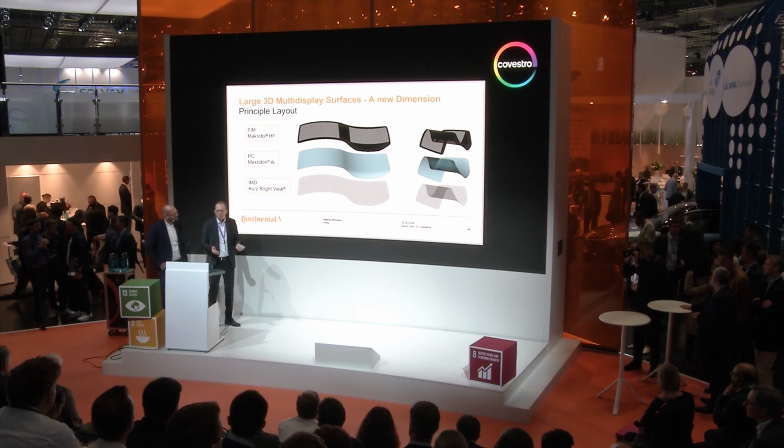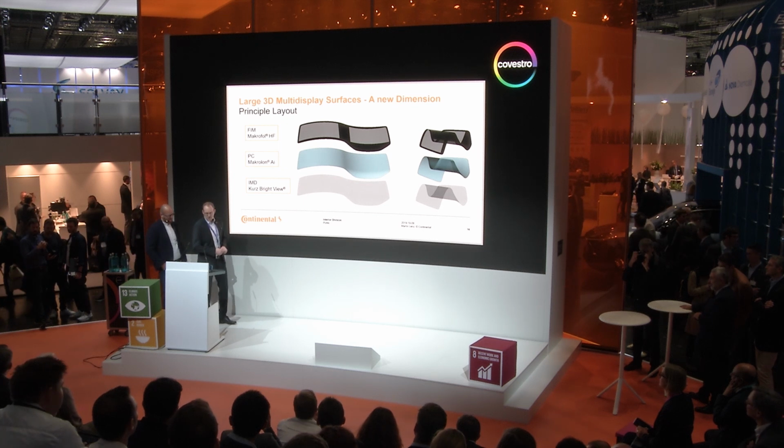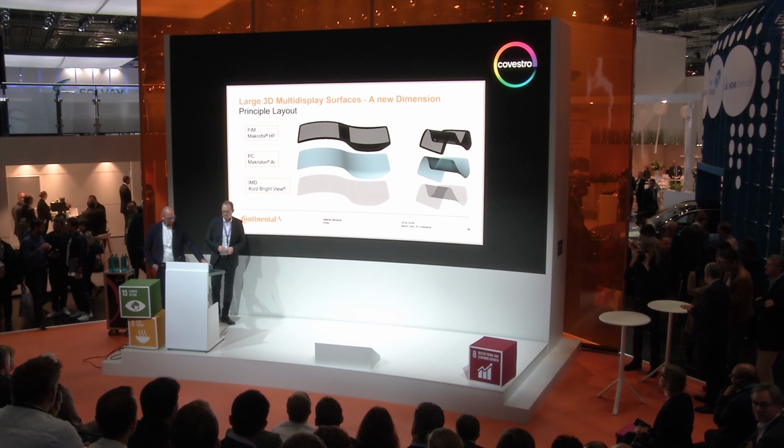This is, let's say, a newly developed family of materials within our Macrolon portfolio. And yes, it was developed, surprise, for automotive interior applications. This is what we want to do. And now Martin will show you a little bit more about the technologies used.